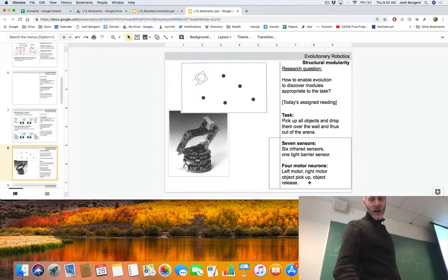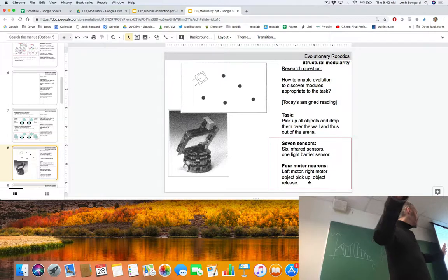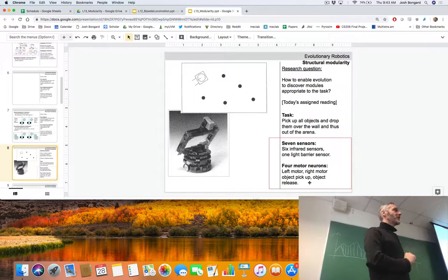The motors: one of them controls the left wheel, the other one controls the right wheel. The third motor triggers a motor primitive, which is pick up an object. And the fourth motor, when it fires, induces another motor primitive, which is drop the object. So it's not quite a one-to-one match between a motor and a rotational joint in this case, but you get the idea. These four motors can spin the left or right wheel, pick up or release.